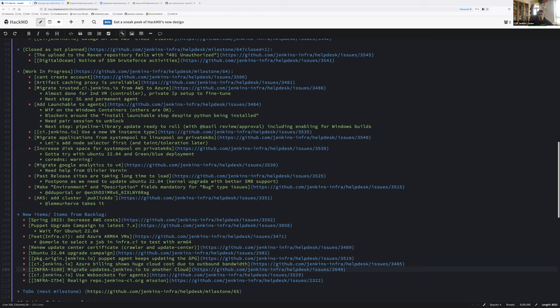Migrate updates.jenkins.io to another cloud. That one will allow us to work on the AWS cost. Right now, I'm delaying it by one milestone, because I want to focus on ci.jenkins.io in Azure first. So this one stays on the backlog.